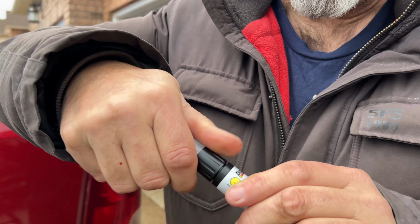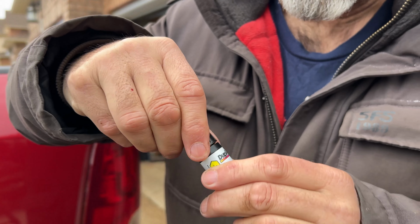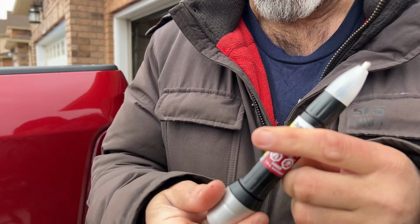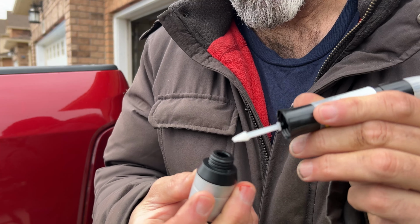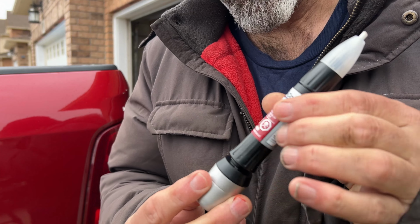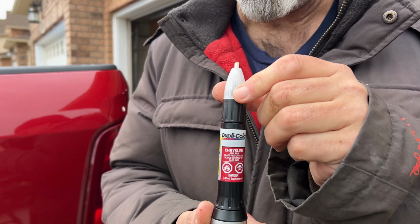Underneath that, you've got your usual little brush. But on the other side, you have clear coat with a little spongy applicator. So that goes on once the paint's dry and should make it even better. Pretty nifty, eh? So while we're waiting for that to dry, I'll go and get the vacuum cleaner.